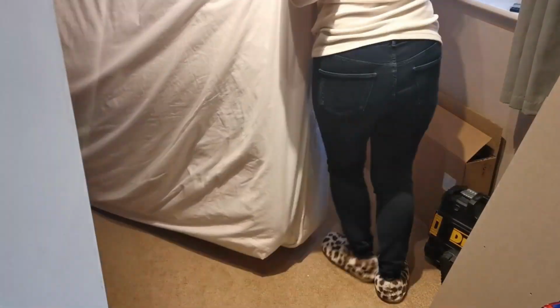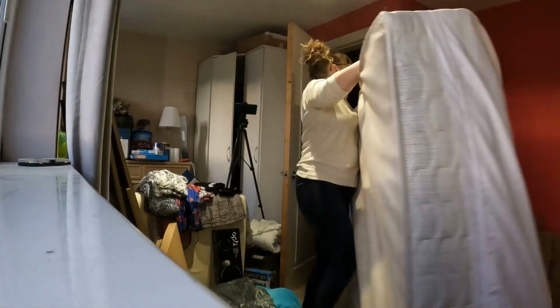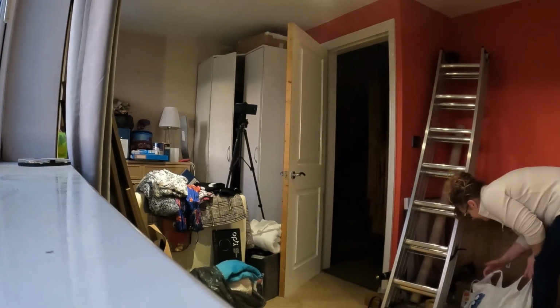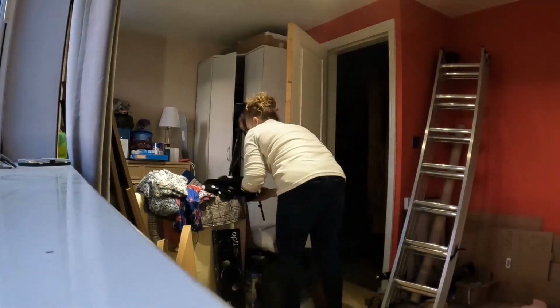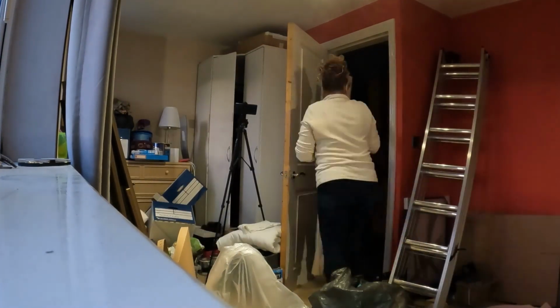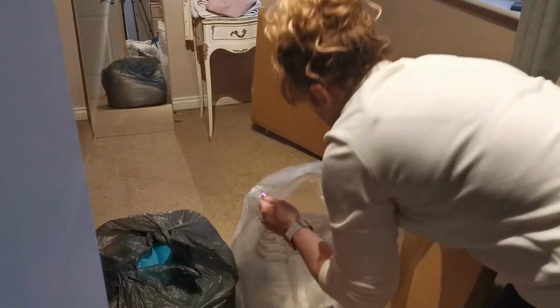So like with all room makeovers, there's a whole load of rubbish jobs that need to be done before you get to the fun stuff. And as you can see, the first job was to clear out the room. Sounds easy enough if you say it fast enough. But this room was on the third floor, so everything needed to go down two flights of stairs, and the room was full.